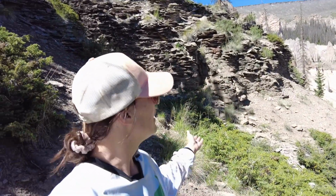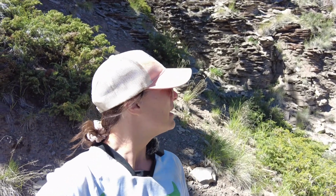The rock formations are so varied. There's this part where it looks like stacked shale almost. I'm going to turn around here. So behind me, you can see where it's like stacked, kind of like stacked stone fireplace type of a vibe. And then you've got the contrast with a very smooth stone and then the spires. It's a very unique hike.